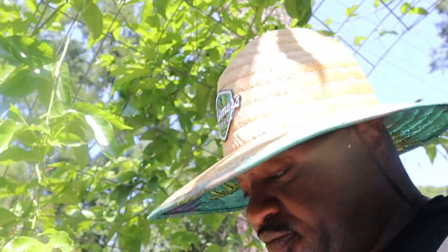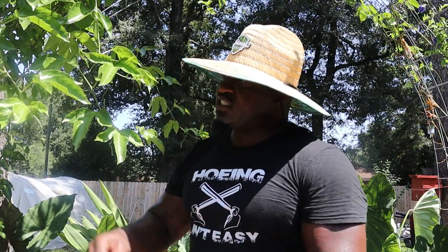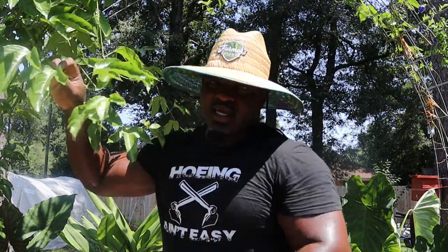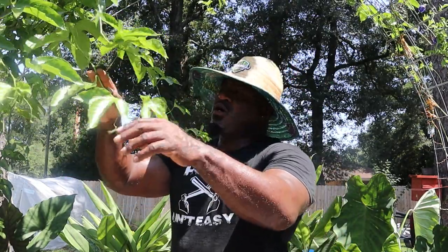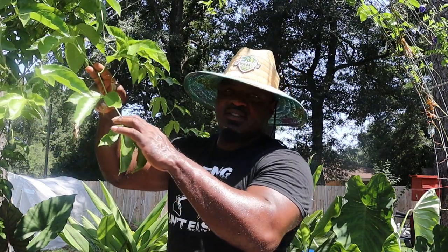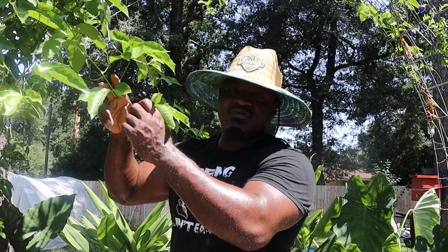Some years it has made it through the winter. But what we do to make sure we have plants that make it through the winter is around September, October, I go ahead and start getting cuttings from my passion fruit. I get plenty of them just in case some of them fail. All it requires is for you to cut the tips off one of these plants, skim back some of the leaves, stick it in some soil and let it root.